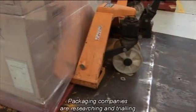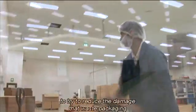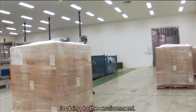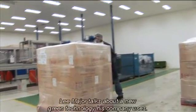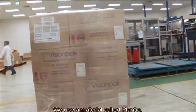Packaging companies are researching and trialling new green packaging technologies to try to reduce the damage that waste packaging is doing to the environment. Lee Major talks about a new green technology his company uses. We use a material called Plantic. It's a starch-based material. It's manufactured by an Australian company and is 100% renewable.